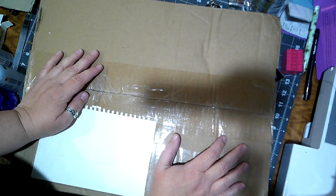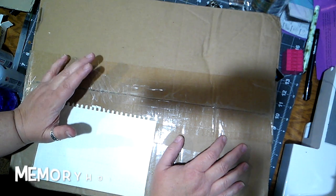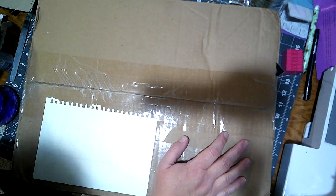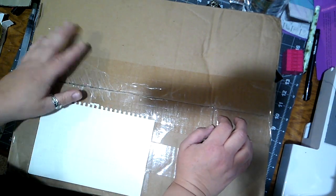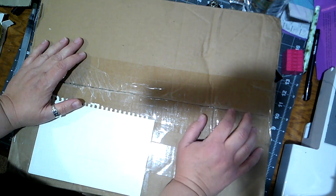So this is an Etsy purchase, and I am going to link the shop in the space down below. They do these great big mega boxes of mixed ephemera, and they had really good reviews on the Etsy page for that shop, so I thought I might as well go for it, right?